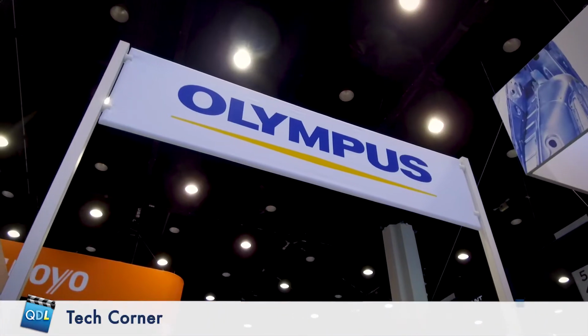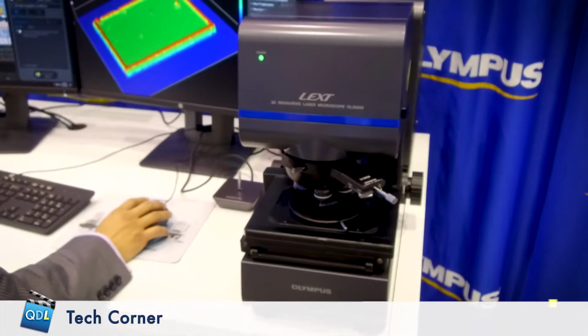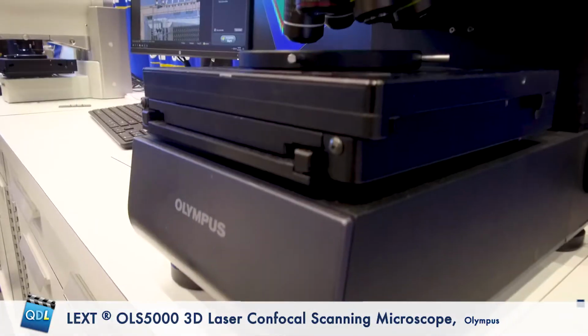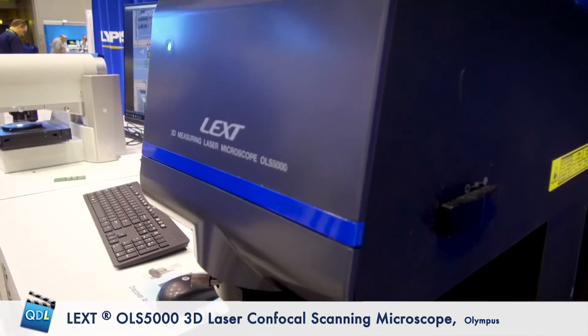Well, you may have noticed that we are standing here in a booth of one of our good vendors. Earlier today, I had the chance to chat with Guangnong Meng. He's the product manager for industrial microscopy for the Scientific Solutions Group of Olympus America. Guangnong showed me the Olympus LEXT OLS5000 3D laser confocal microscope. Fantastic piece of equipment, really interesting. And we're going to show it to you right now, so let's take a look.